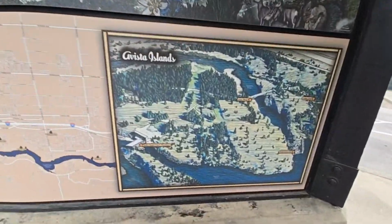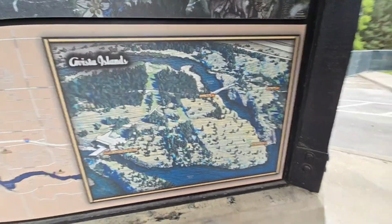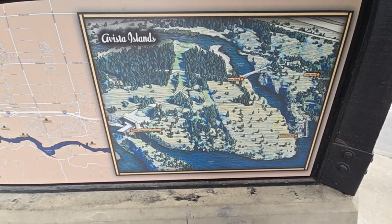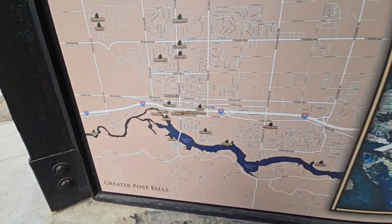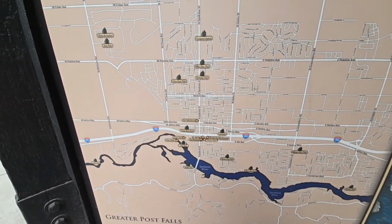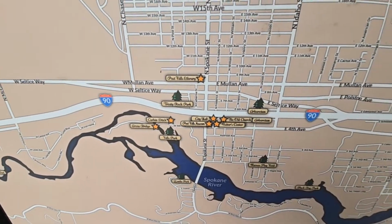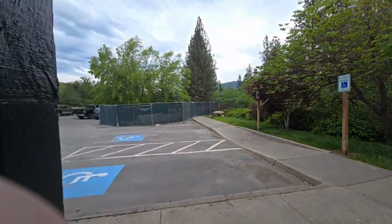Now here's a little better one of this general area, as I nearly fall over. I almost tripped on the bench that's behind me. I didn't see it. Pretty cool. This one shows all the little tree spots on this map are where the parks are. There's cool spots all over the place down here. So that's neat.